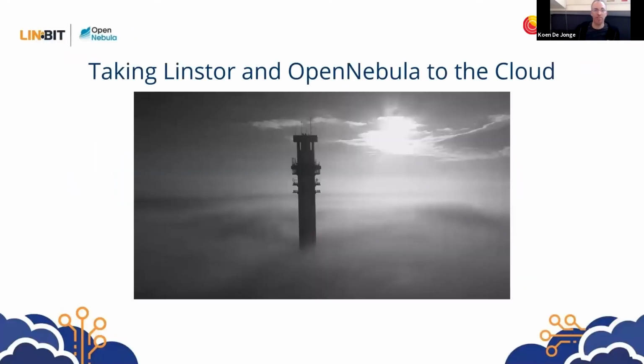So, hello everybody. I'm gonna talk about taking LINSTOR and OpenNebula to the cloud. In a minute, I will explain what you're seeing there in the image for anyone who can guess. It's not the Tower of Sauron.